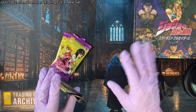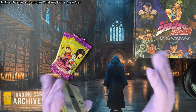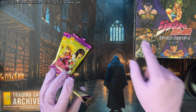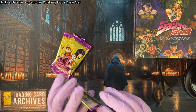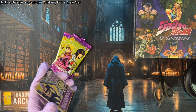That set was incredible. I mean, it had like wooden cards. It had solid gold cards. It was complete insanity, that set. And I know someone who pulled a gold card from it, and it was worth $1,000 just in gold value, not even card value. It's insane. But like I said, that one's sold out. We can't look at that anymore.